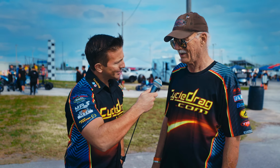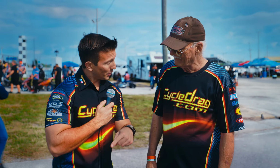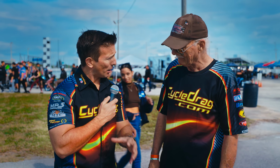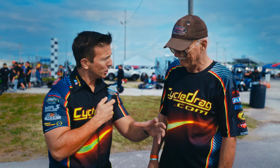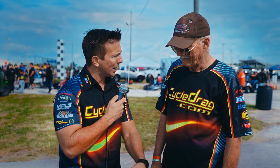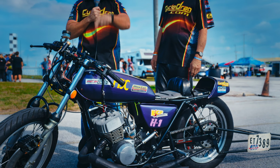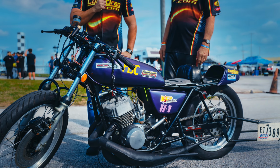Well, I think it's great. You know, it's an opportunity for them to show what these two-strokes can do. What I think is so cool is this is a bike from the 70s. We saw the two-strokes kind of go out of style. Now they're coming back in, and I'm seeing a lot of the kids looking at your bike like, what is that? That thing's cool. What's that mean to you? Oh, that's the best feeling in the world when they come up and ask me what it is.